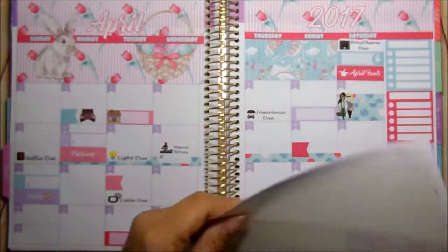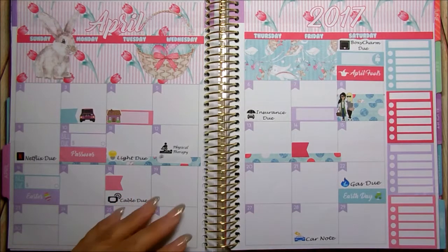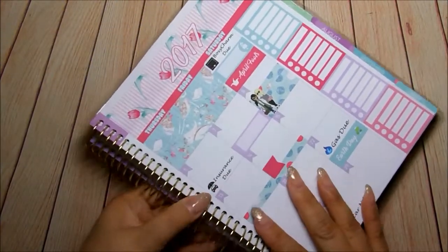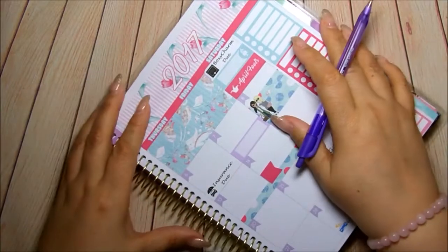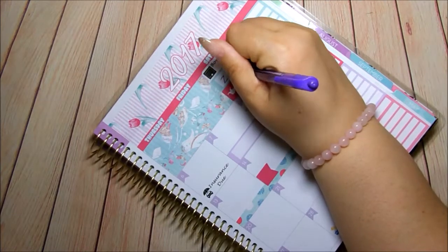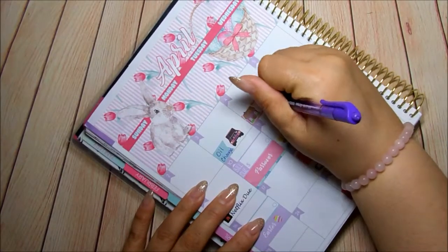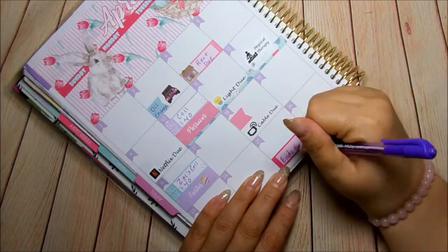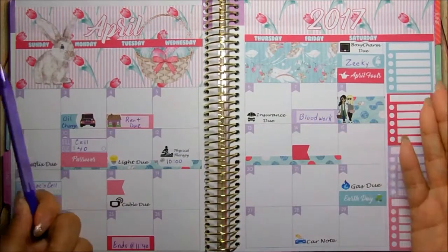I want to find some sticker balloons for my nephew's birthday, but I'll probably do that off camera. So yeah, let's just go ahead and write everything in. I'm going to use this Papermate Inkjoy, just a ballpoint pen version of it, to write everything in. So I'll be back. That is it. I put everything in.